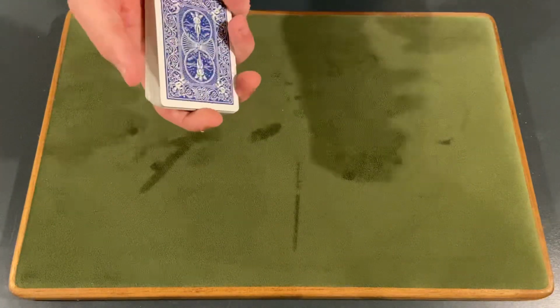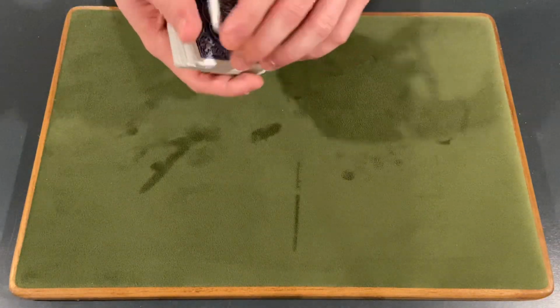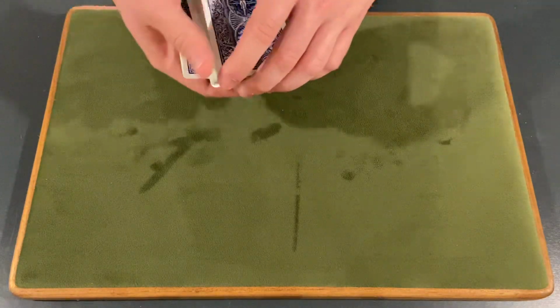You're not going to be able to cut to it. So you could go like this. If you see your crimp card there, then you can just do a simple cut like this and bring it to the top if you have to.